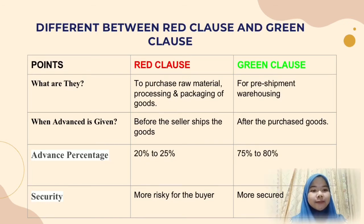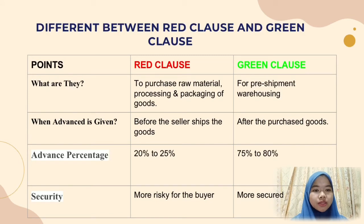For the last part, security. For the red clause, it is more risky for the buyer because the advance can be extended even before the production begins. For the green clause, it is more secure because the buyer is extending advance against document of title.